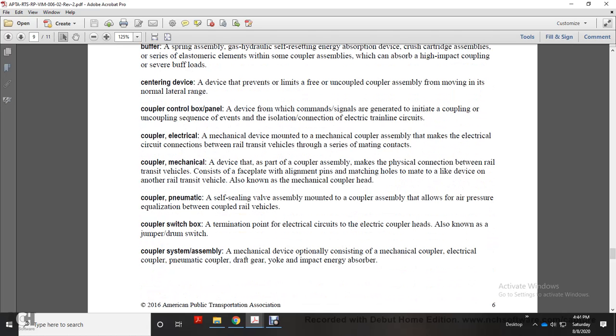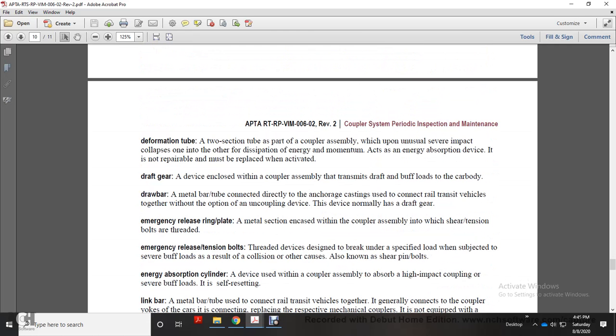Coupler pneumatic, a self-sealing valve assembly mounted under the coupler assembly that allows air pressure equalization between the coupled rail vehicles. Coupler switch box, a termination point for electrical circuits for the electrical coupler heads, also known as a jumper drum switch. Coupler system and assembly, a mechanical device consisting of mechanical coupler, electrical coupler, pneumatic coupler, draft yoke, and impact energy absorber.